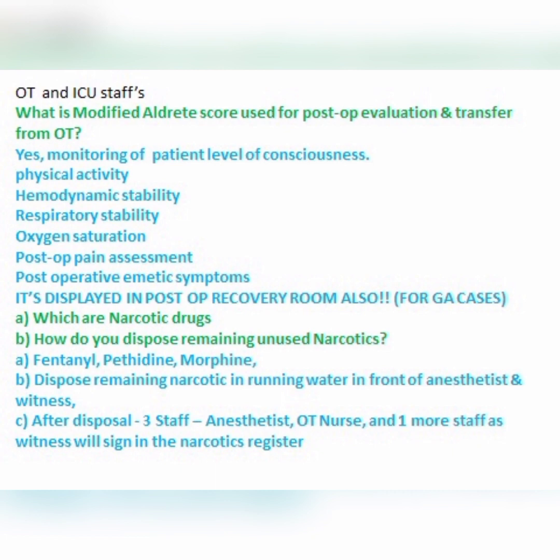And next question is, which are narcotic drugs? How do you dispose of remaining unused narcotics? So narcotic drugs are fentanyl, pethidine, morphine, and the remaining is disposed of in running water in front of the anesthetist and witness. After disposal, 3 staff, the anesthetist, OT nurse and one more staff, have to witness it, and it will also be signed in the narcotic register. So the staff should know the narcotic policy.